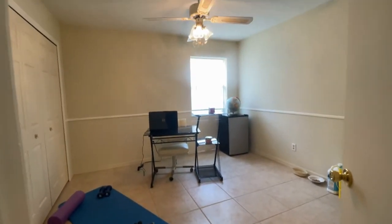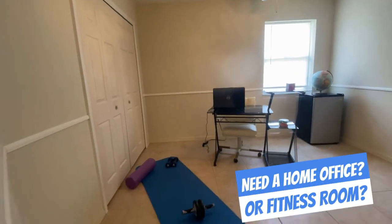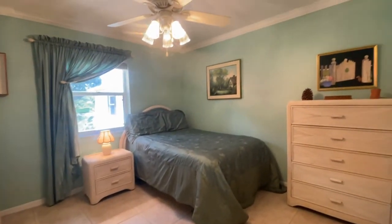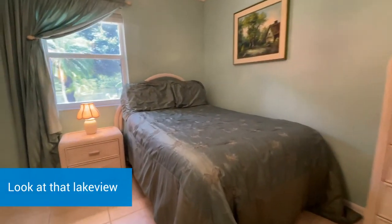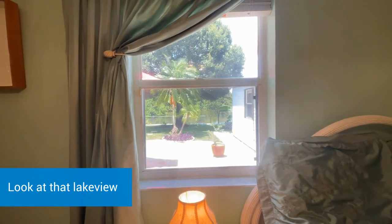One of the rooms that's requested a lot now is either having a home office or a home study room, possibly if you have children that are doing homeschooling, or maybe you want a fitness room, a place to dedicate for your fitness exercise room. Maybe you created a Zen yoga room. And here's the additional third bedroom, and it's a lake view from this bedroom. If you gaze out through this window, you'll notice that you can see the lake.